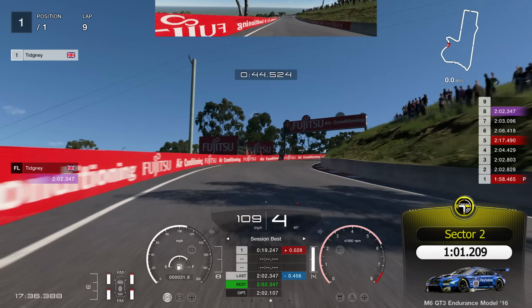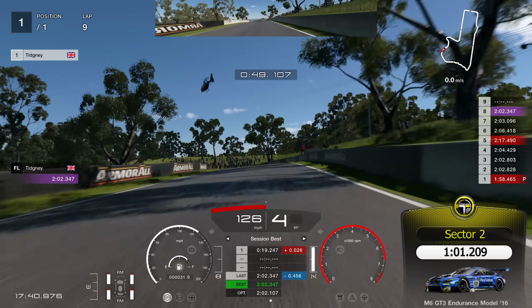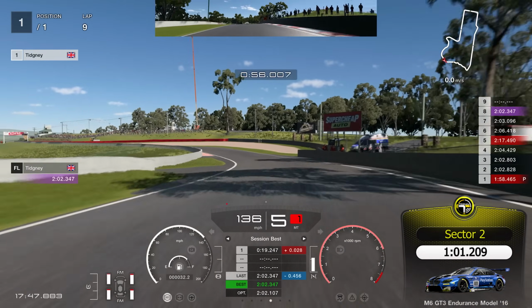This car can do it flat. Do I do it flat this time? I do indeed. I risk it for a biscuit. Nailed it through there as we go to this little bit of a dip, then through here. And I nearly did this flat. No, I did do it flat. There you go. I did do it flat as we go over the crest of the hill then.